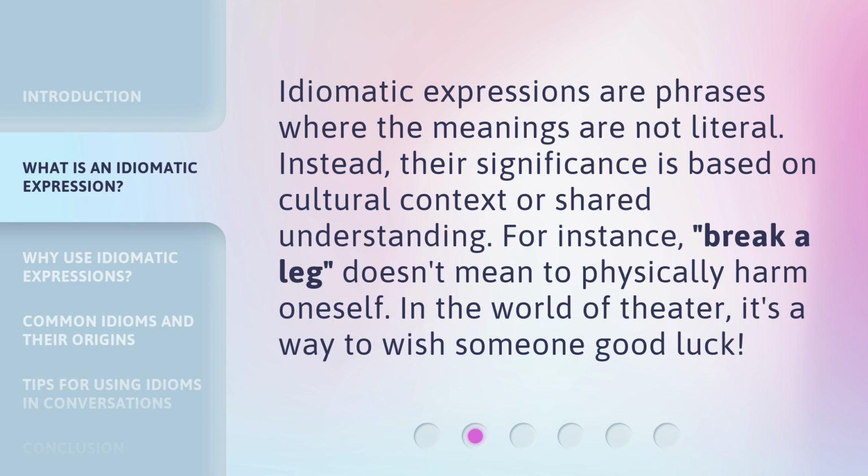Idiomatic expressions are phrases where the meanings are not literal. Instead, their significance is based on cultural context or shared understanding. For instance, break a leg doesn't mean to physically harm oneself. In the world of theater, it's a way to wish someone good luck.